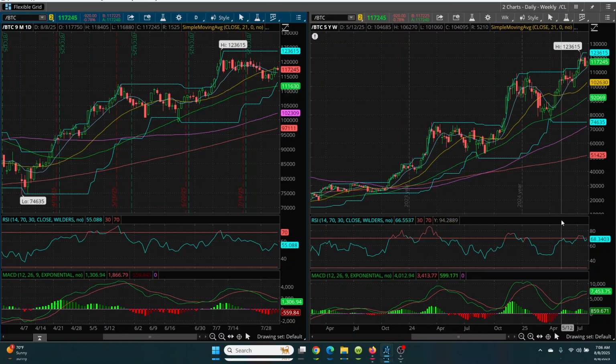Now, on a weekly, wow, still looking very good on a weekly. Look at this 8 SMA here. Very nicely. Last week we came down, held it. This week we came down, and so far we're holding it. So we got to hold that 113.461.